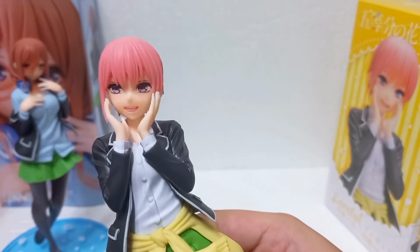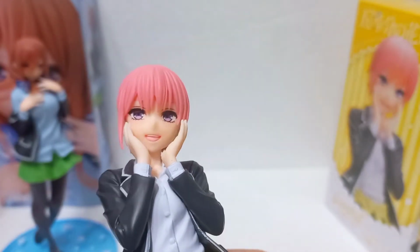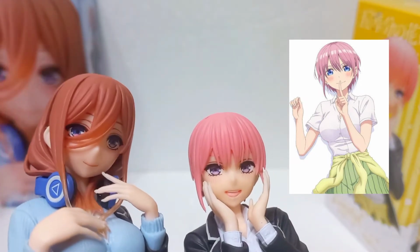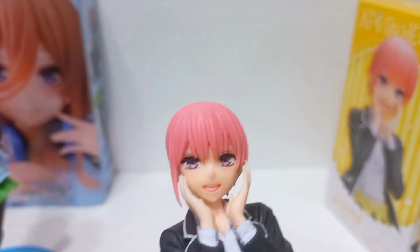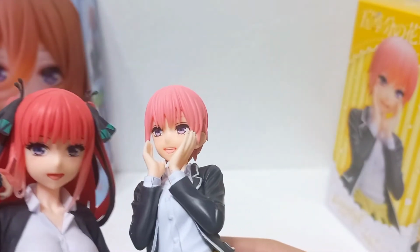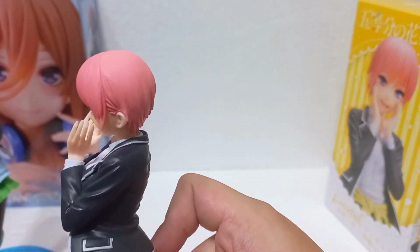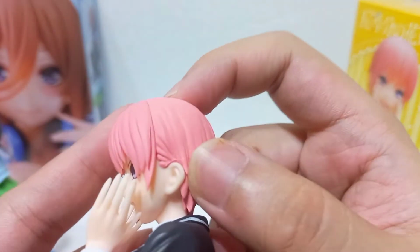One thing I noticed here is that their eyes are not blue. If you've noticed in the anime, their eyes are all blue, but this one's a little on the pink violet side, so I'm not sure why they did that. But it looks good nonetheless, and it still looks like them. Of course, they got the pink hair right. There's a little bit of imperfections over here, as you can see.